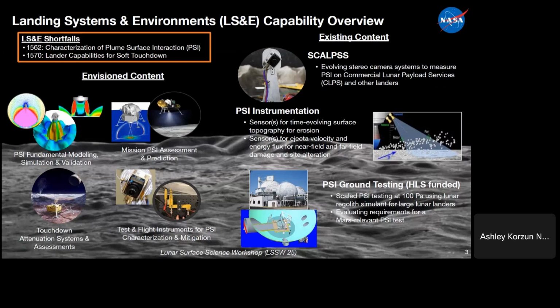So the way this starts is that we pull existing content in the Space Technology Mission Directorate, and that right now has been limited, though lots of stuff is going on there, to flight instrumentation. You're going to hear about SCALPSS, where we're going with SCALPSS, and what the different versions of SCALPSS are that we've got on the table, as well as other plume-surface interaction instrumentation. Something funded by HLS, the Human Landing System Program, those are the gigantic, building-sized landers headed to the Moon for crew and cargo.